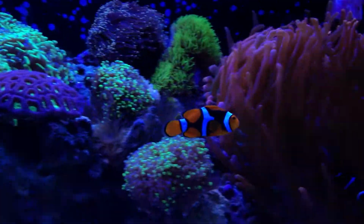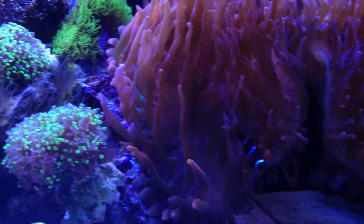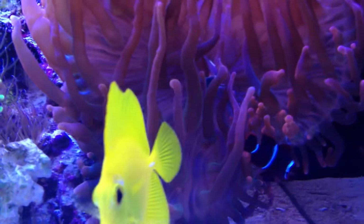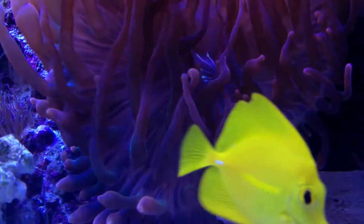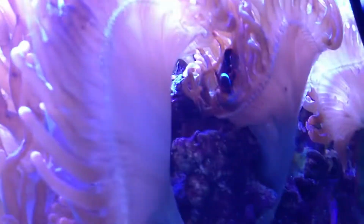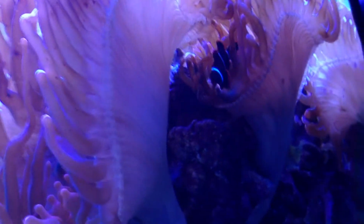Oh, here he comes. Hasn't been any aggression between them, just very passive with one another. So we'll see what happens. Not 100% for certain if I'll keep them or not. We'll see how it goes. Oh, he goes up there and hides. Pretty curious little guy. Overall, I like him.